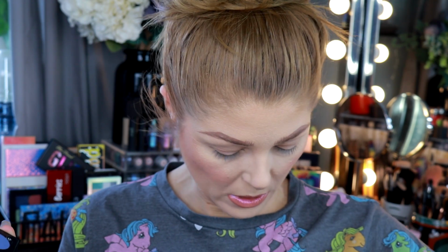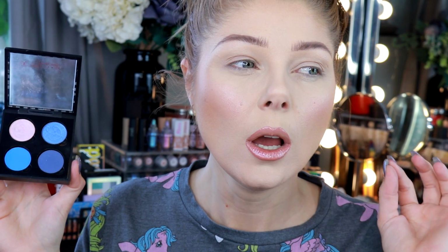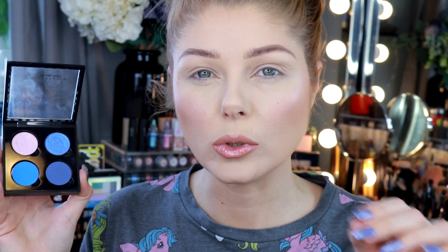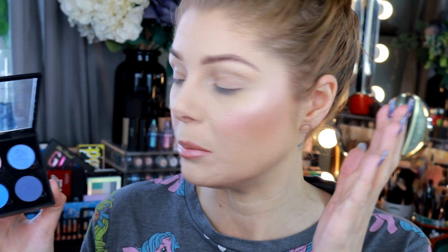This is the quad we're using, and now we're doing the more light look, so I'm going to use these 2 on the top of my eyes and these 2 under my eyes. I've said this before, but if you want to have color in a more toned down look, keeping it more dramatic on the lower lash line will seem less dramatic than if you do full on color on the top of your eye.